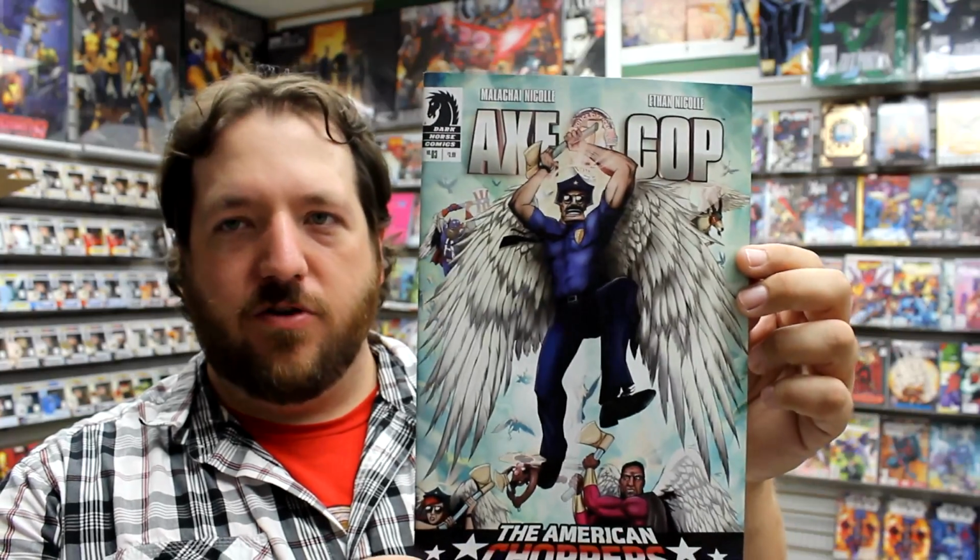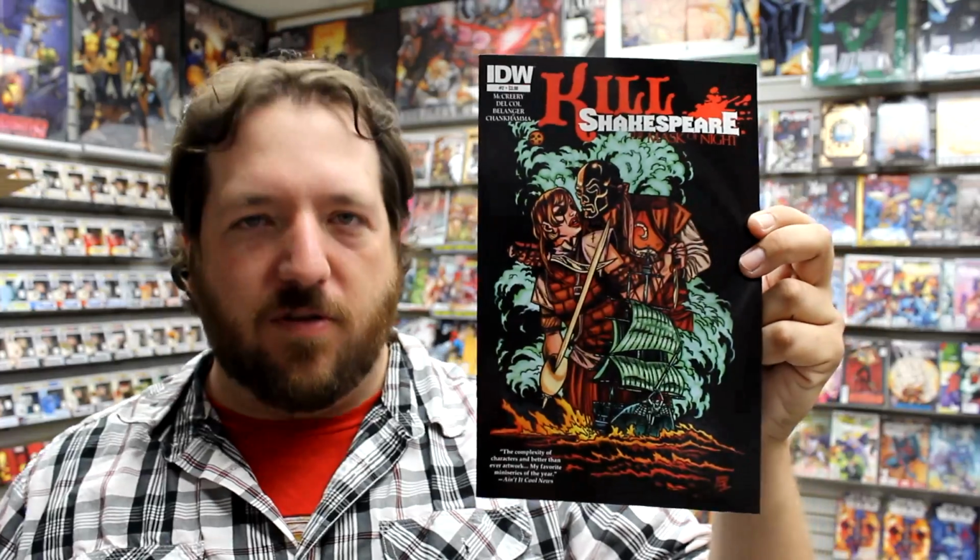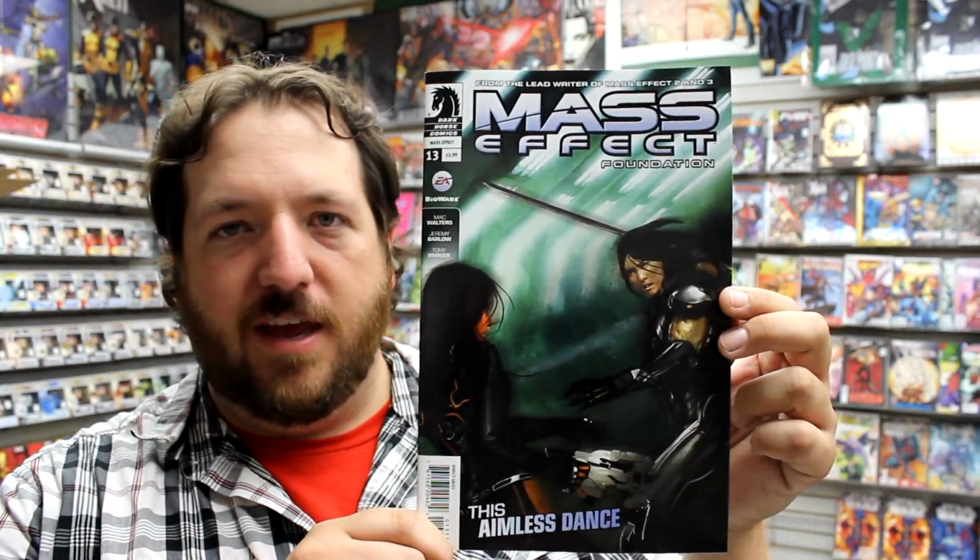From Dark Horse, we have The Goon, Occasion of Revenge, Part 1 of 4. Axe Cop, American Choppers, issue number 3. Plucked right out of the 80s, we have Dream Thief Escape, issue number 2. The X-Files, season 10, number 14. Kill Shakespeare, The Mask of Night, issue number 2. Mass Effect, number 13. Some of you may have picked up Zombie Tramp, the Free Comic Book Day edition on Free Comic Book Day. It's not for kids, I can tell you that. This is the Josh Howard Virgin cover of Zombie Tramp issue number 1. There's also a risque cover that I can't really show you.